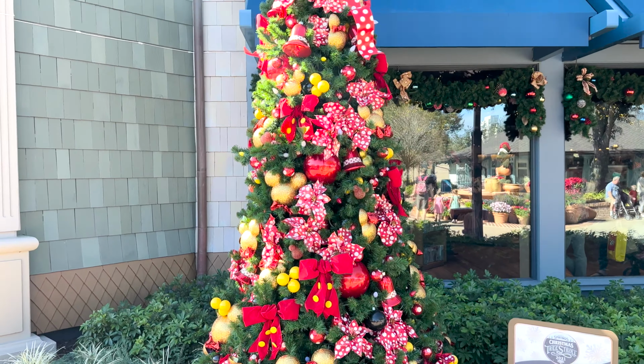We'll get to see a couple of these trees up here. We've got live music, and here's some of those trees. That was that different one earlier. Tree, tree. And here was that Toy Story tree. It definitely is much more crowded tonight than it was earlier today.